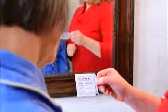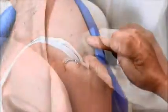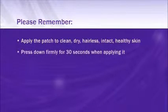You should apply the Exelon patch once a day to the upper or lower back. However, if the back is not accessible, you can apply the Exelon patch to the upper arm or the chest. Please remember, you should apply the patch to clean, dry, hairless, intact, healthy skin where the patch will not rub against clothing. Press down firmly for 30 seconds when applying it.